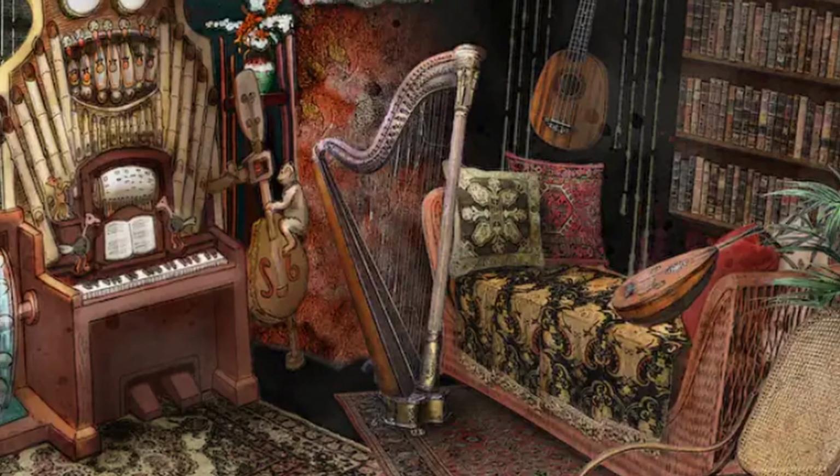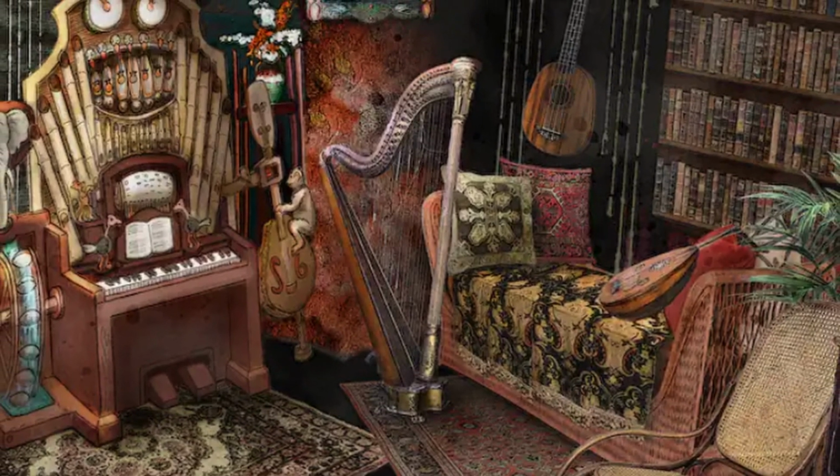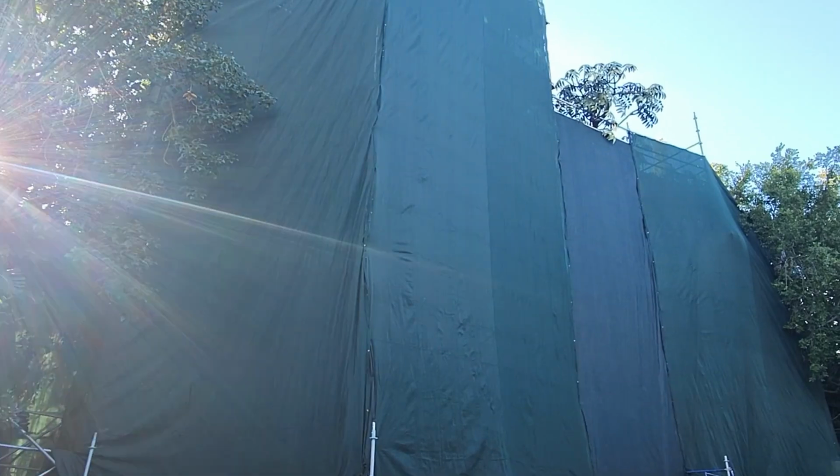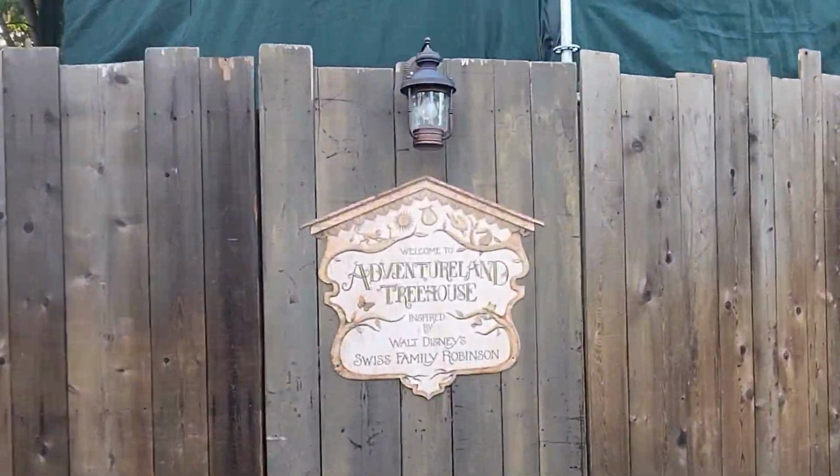The concept art of Mother's Music Room looks like it includes Captain Nemo's pipe organ from 20,000 Leagues Under the Sea. Pretty cool. Work seems to continue on the project every day.